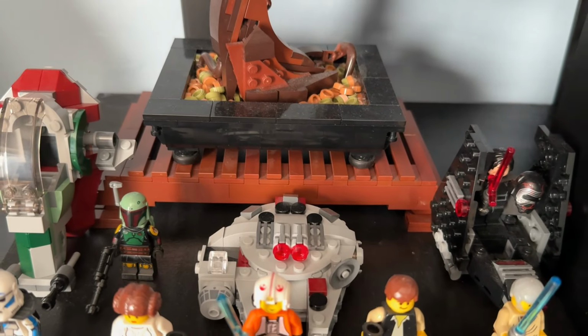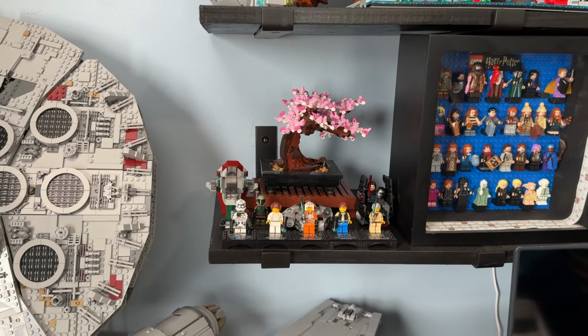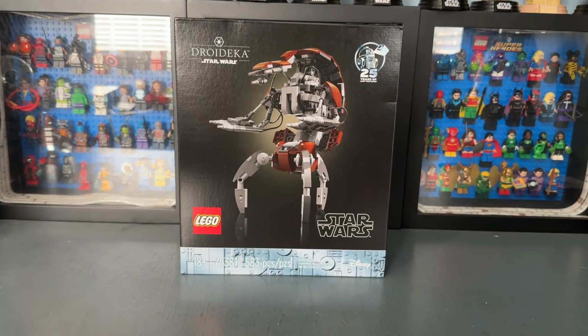And so I had to move the microfighters over here, and I thought that worked because I already had the Kylo Ren one over here. So I thought that made for a decent display, not the perfect display, but whatever. There is no perfect display in my opinion.